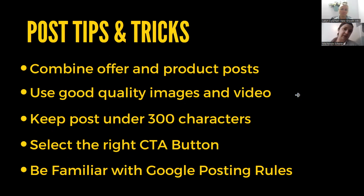So a couple tips and tricks when you're doing all of this posting is, like I said, combine offer and product posts, because it's a great way to drive up some sales for new products. Use good quality images and videos. Nobody wants to see really blurry images or poorly sounded videos. You're going to want to keep your post under about 300 characters, because people don't read that much. You just want something simple that explains what it is. You're not writing a novel with this.